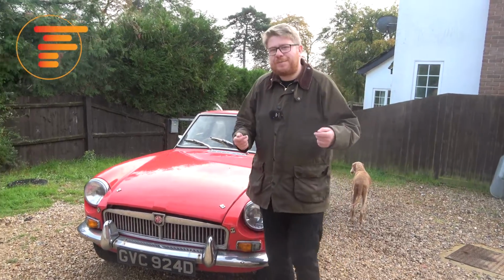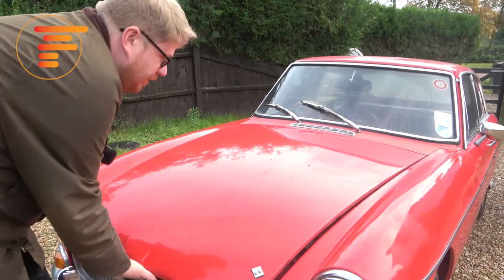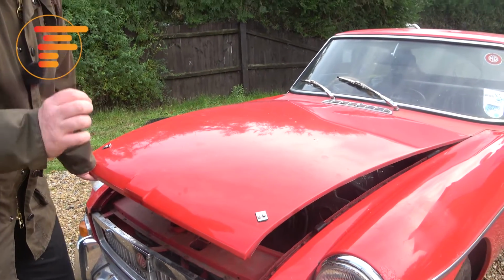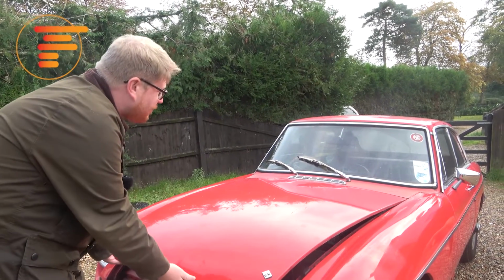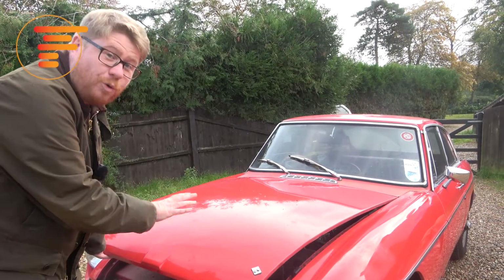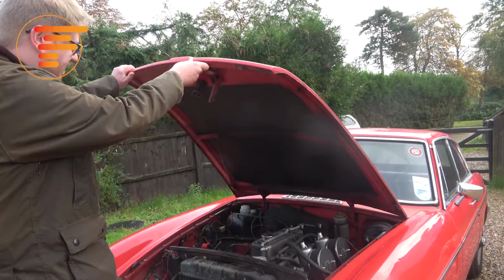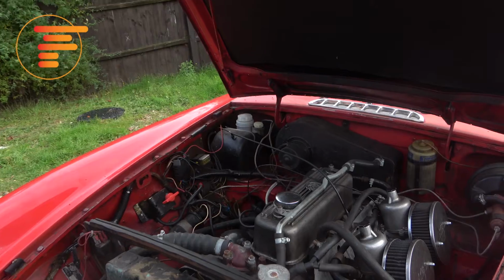So let's have a look under the bonnet, because I don't know if I've ever actually shown you under here. Now, the first thing I should point out, this bonnet does not fit correctly. It catches on the bulkhead and it makes me squirm every single time. I do need to adjust it. I've bought a replacement bonnet. Yes, so there you go. But under here, it is all fairly straight and solid.